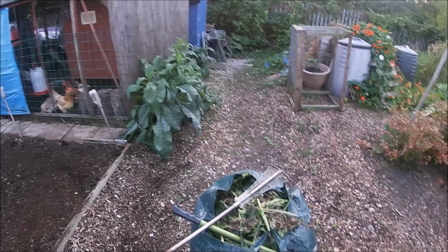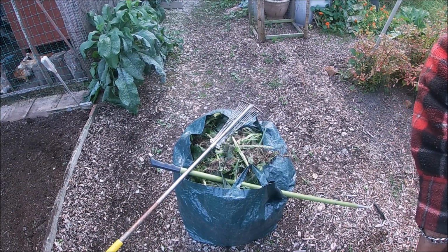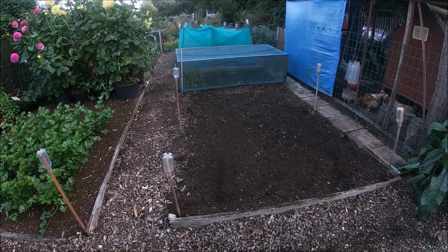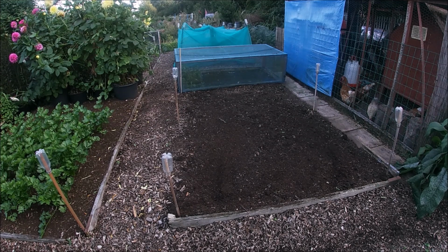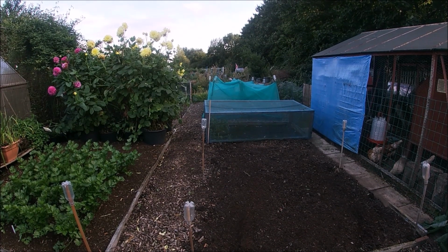We'll get this bag shifted here, and then we'll come back to this bed. Bloody squirrels, so annoying. But I assure you, it will look good in a couple of days' time. Once I get all them new boards in and sort this frame out here, that's the main thing. Got to sort that out.